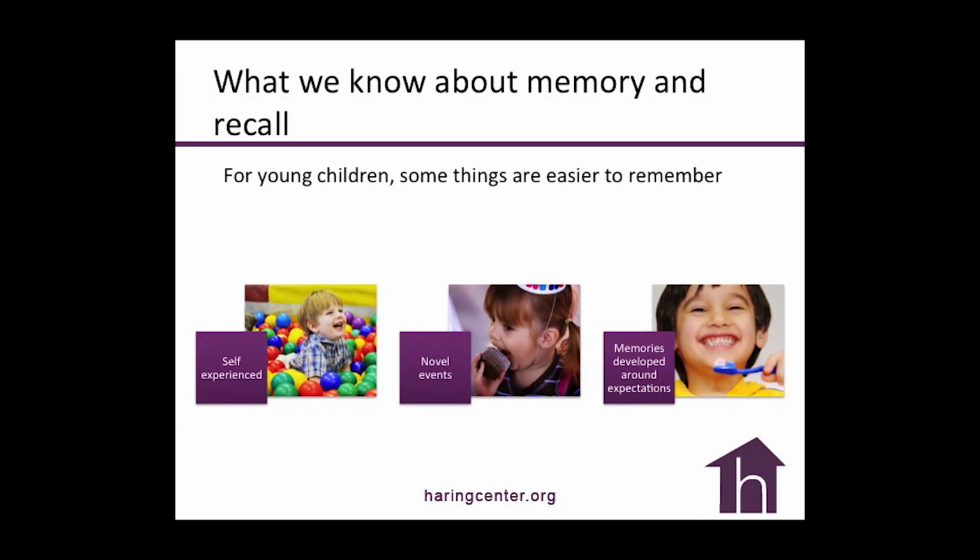How do kids learn this skill? How do typically developing kids learn to remember? We know for young children, and the earliest memories, most of the literature suggests that kids begin to develop these memories around age 2, and then they get better at being able to talk about their memories. And as their language improves, they can share more, and their memory improves as well.